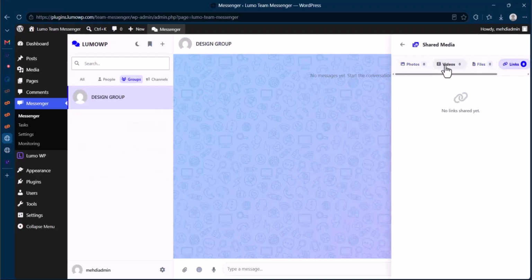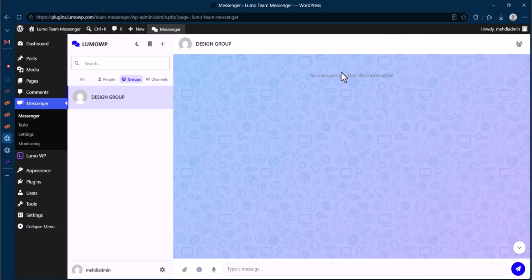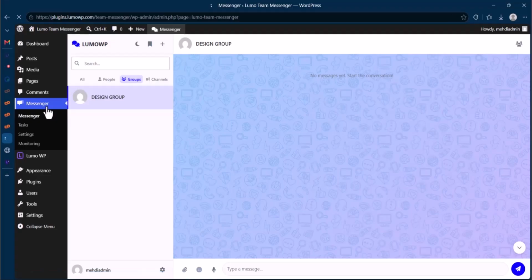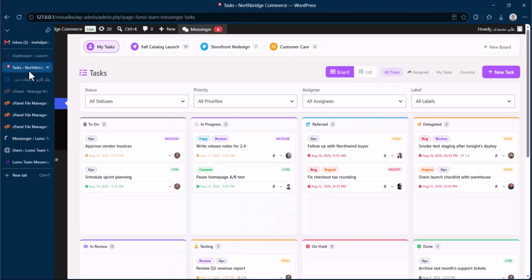We can see exactly who's in the group. And we can see all the shared files. These are kept separately from the main chat. These buttons let us view the members in the group. From there, we can make someone an admin, or instead, we can assign them a specific role.